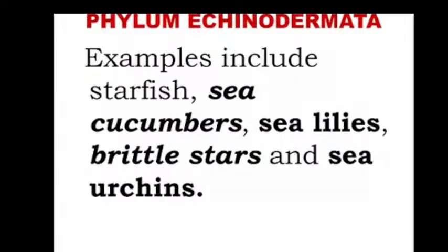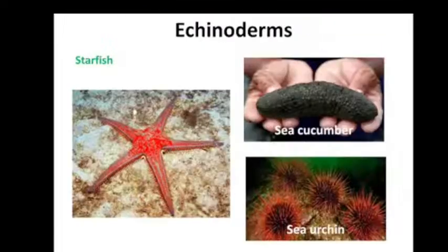So the examples include the sea cucumbers. Probably you must have eaten the garden cucumber, bought from the market. Well, there is another echinoderm that looks like that. It's actually an animal, not a seed. It has spines on its body, and the same shape as the cucumbers in the market. The others are called the sea lilies, the brittle stars, the sea urchins, and the starfish. Those are the members of phylum Echinodermata.